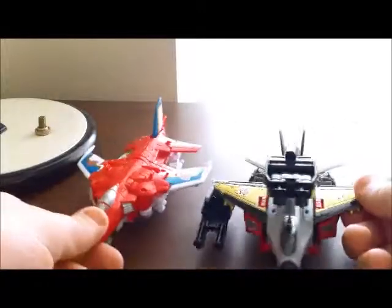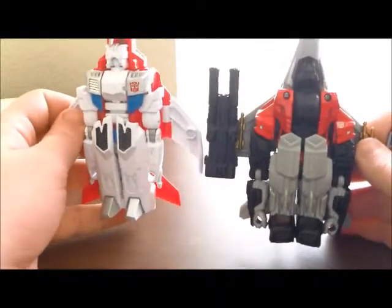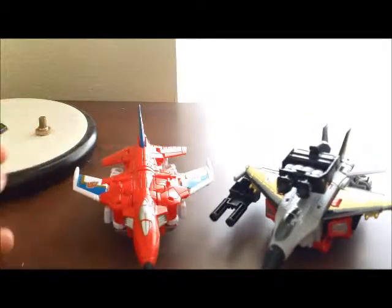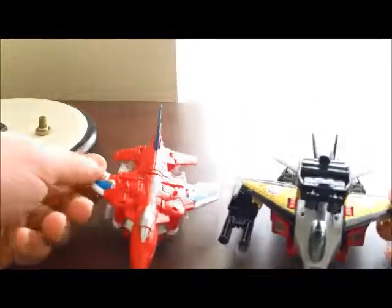Here he is next to Skydive, who at first I thought was just going to be a major remold. But if they're remolds of each other, they're more like remolds of how Prime RC and Generations Chromia are, where it's so much remolding that it actually feels like a completely different figure. I mean, as you can see, the planes look completely different.